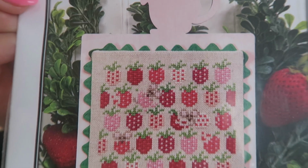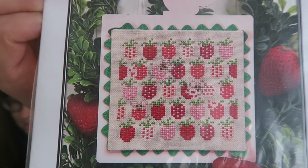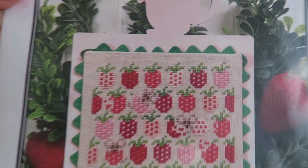But here's one. Rascal. This one, I don't know. One of them is Rascals. Yes, you're right. And then Troublemakers. Troublemakers was the first one with the pumpkins, I think. Okay, so the strawberries and the little mouse. So cute. So cute.